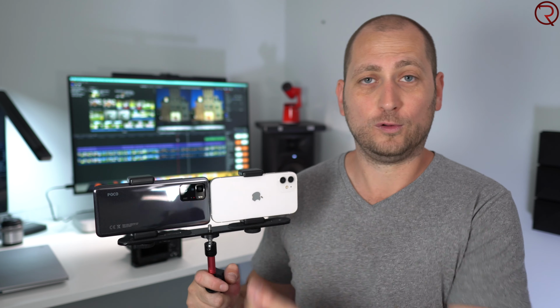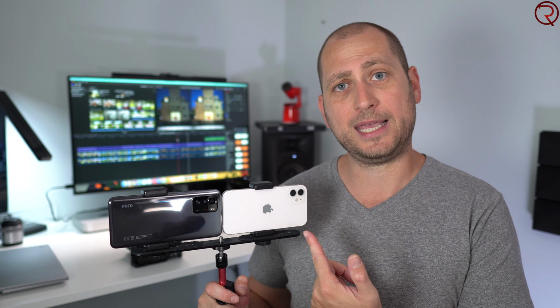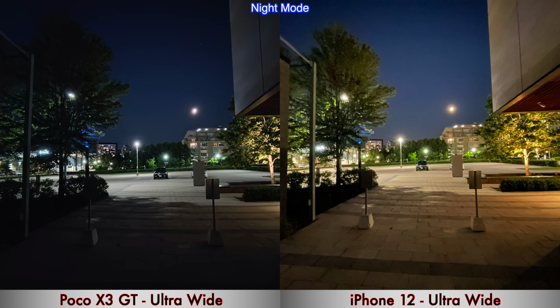Next we're gonna move on and check out some pictures that I took at night, of course with the iPhone 12 and the POCO X3 GT. Now for those nighttime pictures I used the night modes on both devices, and the night modes are also available for the main cameras and for the ultra-wide cameras on both devices. And we are starting with some pictures that I took with the ultra-wide camera.